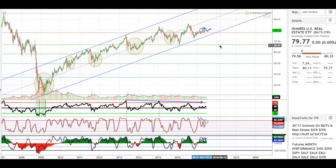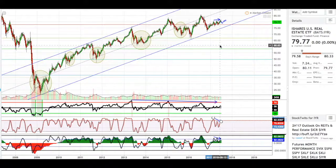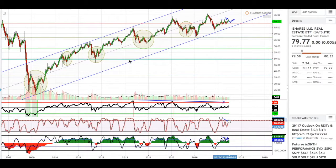Today we've got IYR, which represents the real estate ETF for the iShares ETF community. We're here on the weekly chart for real estate, and the first thing I wanted to point out is this long-term uptrend channel since 2009 that we've been bouncing around within.